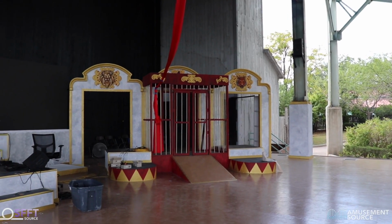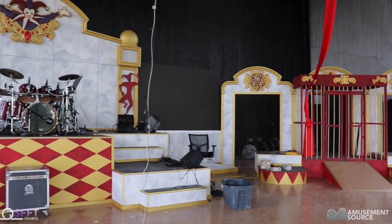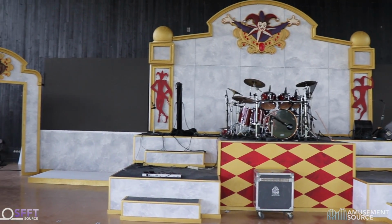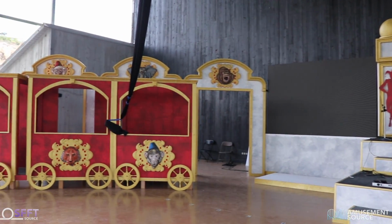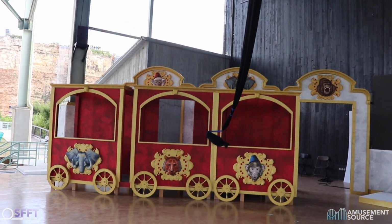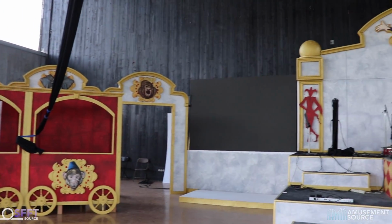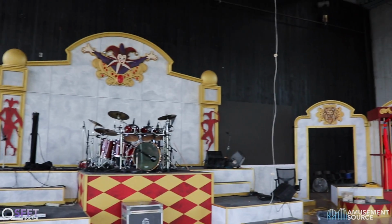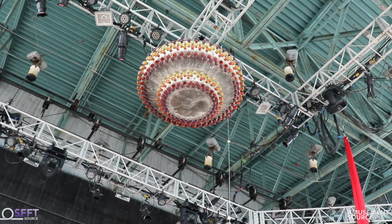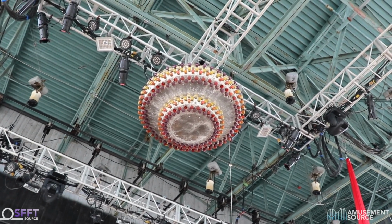We actually ran into Park President Jeffrey Siebert, and he brought us in to Lone Star Lil's Amphitheater to take a look at the new set for Monster Mash Bash. And as you can see, it has a circus theme, very cool. 2 screens, one right here and one opposite. And there's actually a hanging piece here in the center.